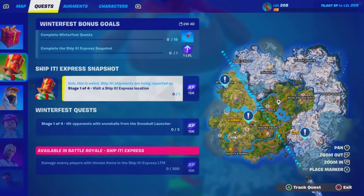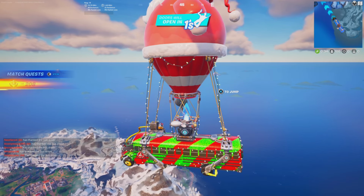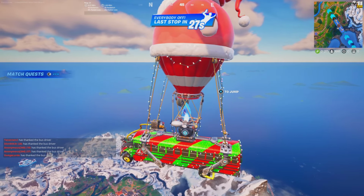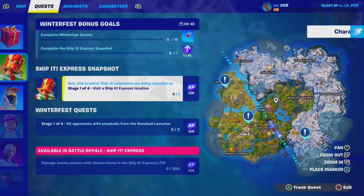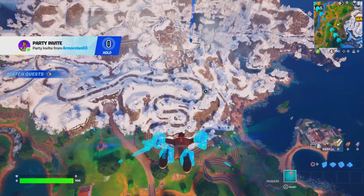Alright, so look, by the way, there's a new battle bus. Look at this new battle bus. This new battle bus looks insane. Look at that. All right, so let's land. Where is that at? Right here. Let's land right here real quick. Show you guys what's going on.